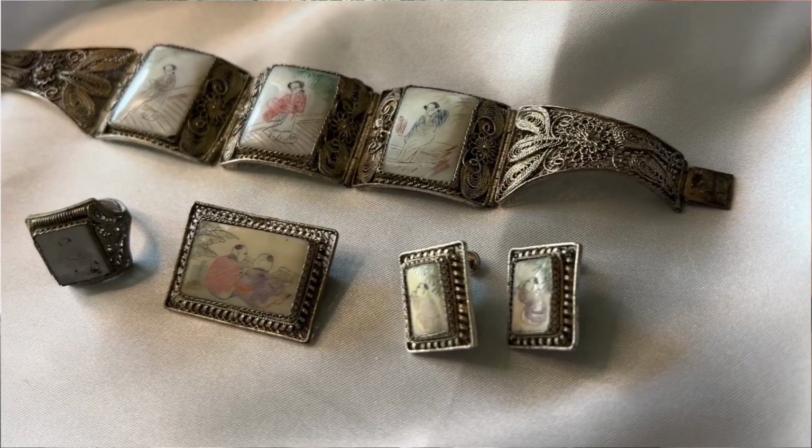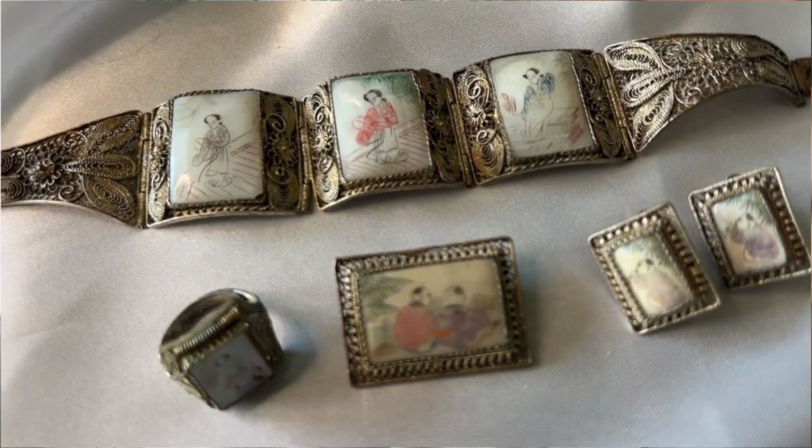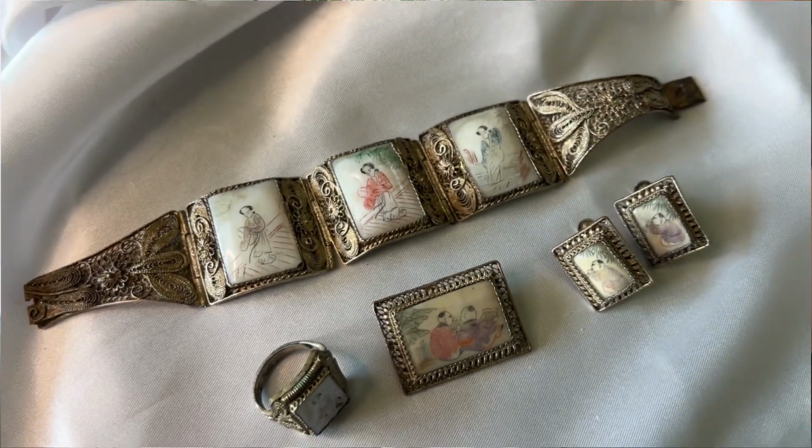Okay, guys, I have to show you this piece. This is incredible that I found all of these pieces together. It's very hard. Most people break up pieces like this or they get lost throughout the years, and I can't hold them all up together. So I'll just do one piece at a time. This is an antique Chinese sterling silver set. This is hand painted on mother of pearl. There's the back. There's the closure. So it clasps right inside there. And these are almost like storytelling pictures. So they're like little scenes.